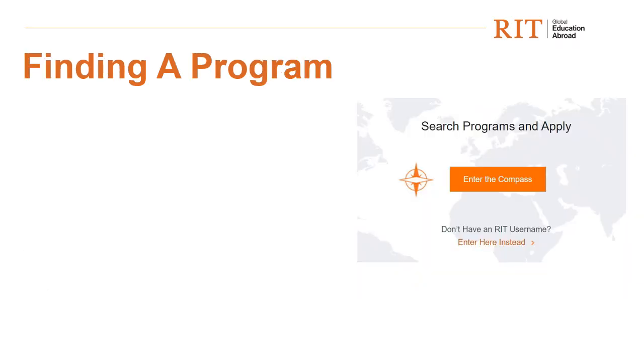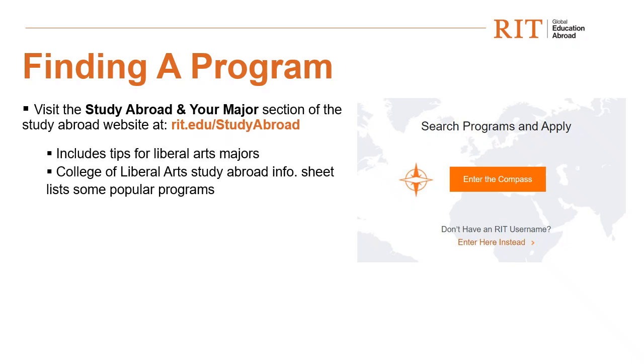Here are some tips on finding a good program fit. First, visit the Study Abroad in Your Major section of our website and print out the Study Abroad info sheet for liberal arts majors, which will highlight some suggested program options based on your major. Use that as a starting point to research programs and look into the coursework that's available. During this research phase, it's a good idea to know what courses you still have left to take at RIT. Ask your academic advisor for a list of courses you still have left to fulfill.